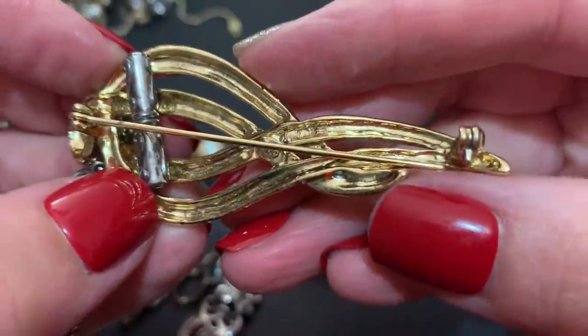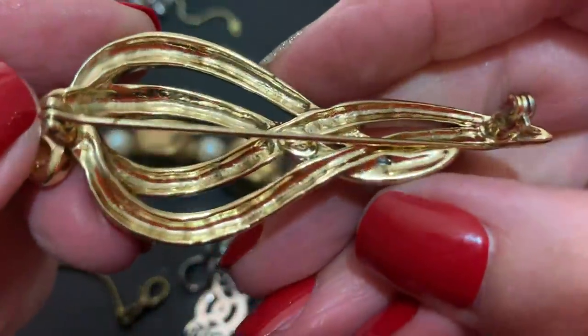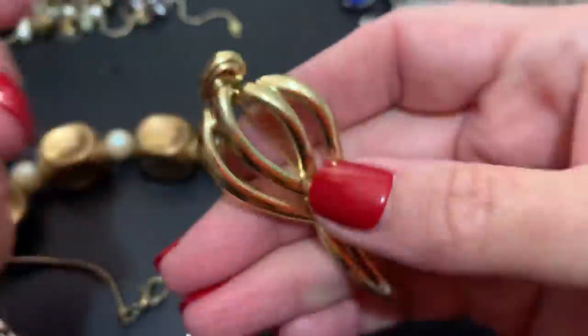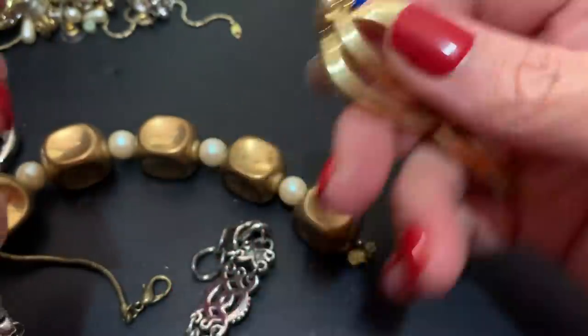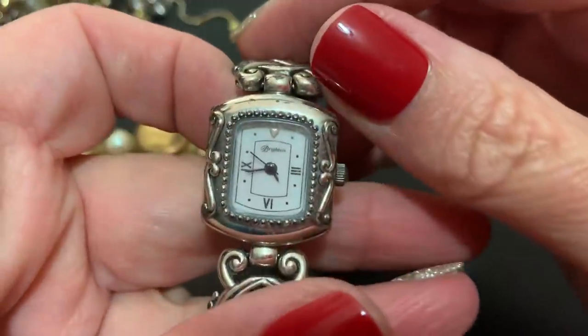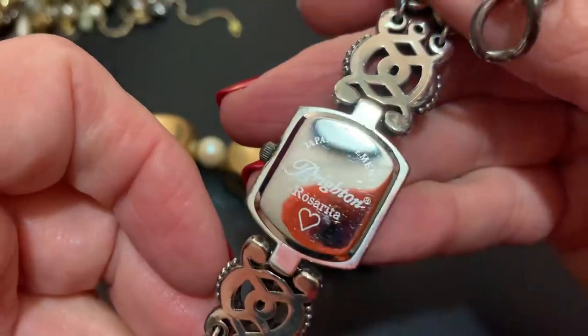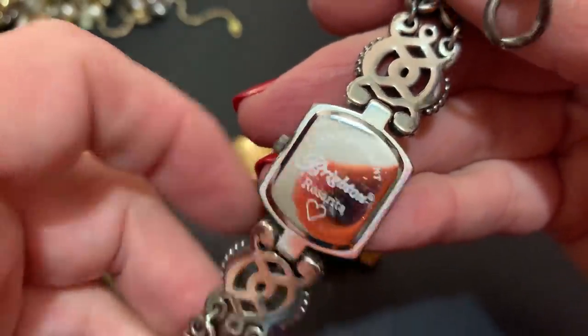This looks like, I thought it was maybe Monet, but it's not. It's pretty though. This is a nice Breiten watch. Breiten Rosarita.